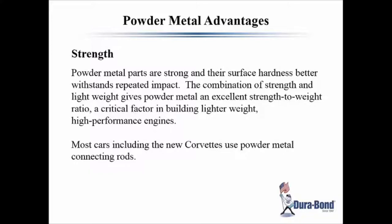Some people wonder about the strength of a powder metal part, and there's been some confusion over that over time. The powder metal part is strong, the surface hardness is better, and it withstands repeated impact. The combination of strength and light weight gives powder metal an excellent strength to weight ratio, a critical factor in building lightweight, high performance engines. Interestingly enough, the new Corvettes use powder metal connecting rods. So you can see that it's a very strong product.